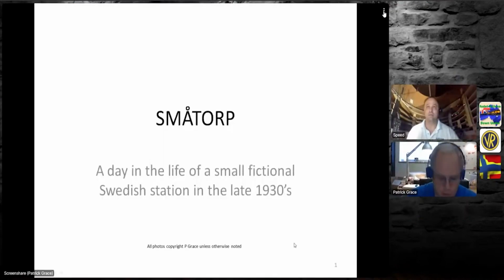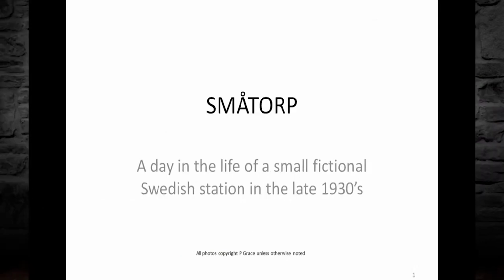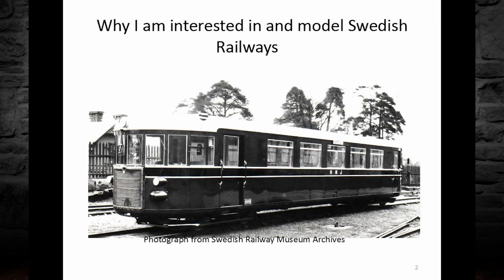Hello. Just as Speed said, I have family connections with Sweden, which is one of the reasons I've modelled it. I've done a lot of modelling of Swedish railways. The other one being that while I was a child, what British trains I saw compared with Swedish trains, the British trains just weren't as nice, and definitely a lot of them did not run as well as the European models did. So that is why I'm interested in the railways of Sweden.